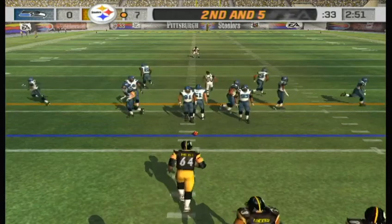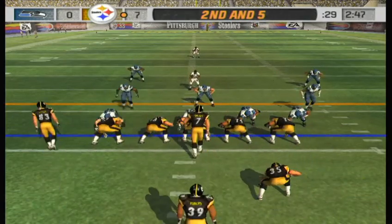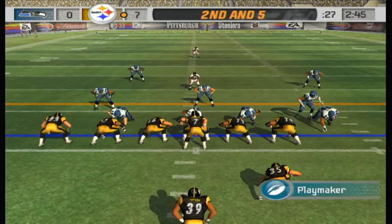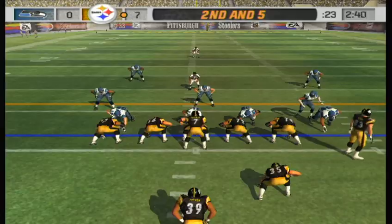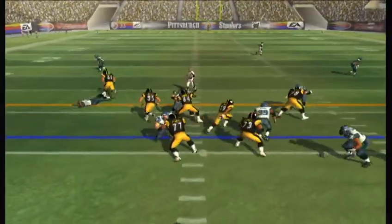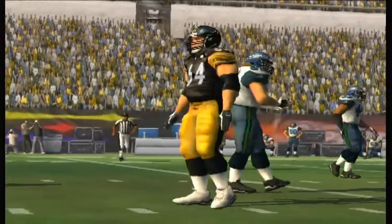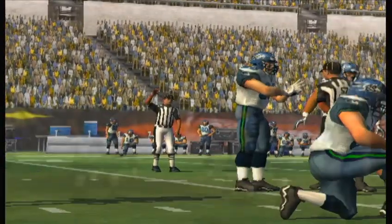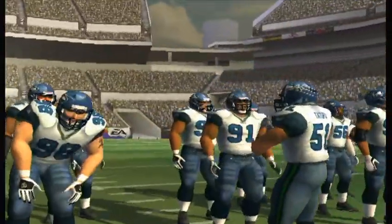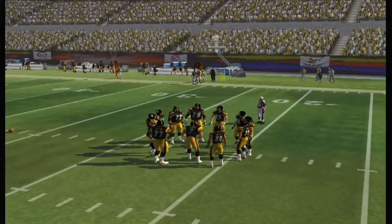Second and 5. Ball on the 27-yard line. The Seahawks with a four-man front. Looking for room. Can't bring him down. Tatupu is there for the tackle at the 31. About a 5-yard pickup for the first down. The defense was taken out of their game plan on that play. No one was able to get away from their block until it was too late.